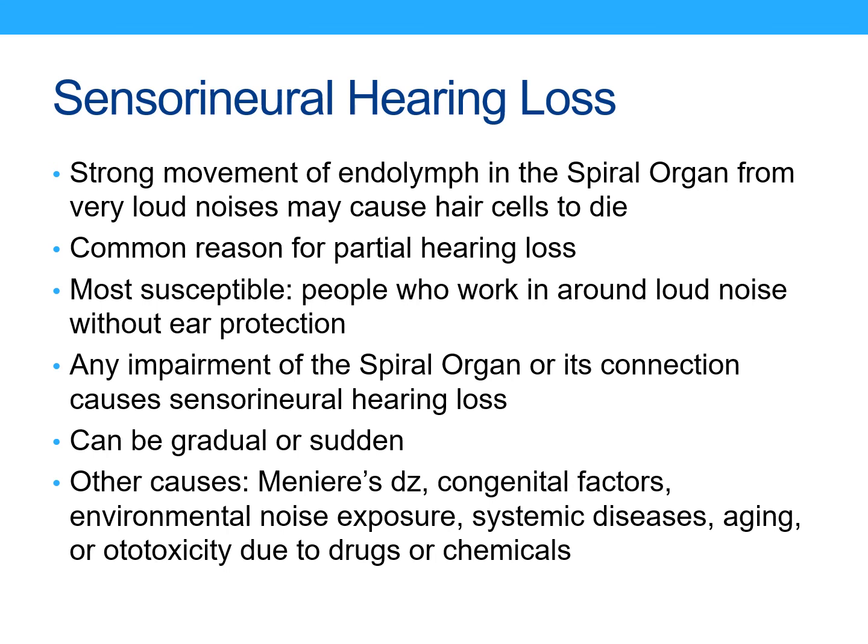Strong movement of the endolymph and the spiral organ from a really loud noise can cause those hair cells to die. That's a pretty common reason for partial hearing loss. So people who are repeatedly shooting guns without hearing protection, or blowing stuff up, or going to tons of concerts when they're young, all of those things add up and cause damage to those hair cells and can lead to hearing loss later on. Any impairment of the spiral organ, so those are the hair cells themselves, or its connection to the vestibulocochlear nerve, can cause that sensory neural hearing loss.